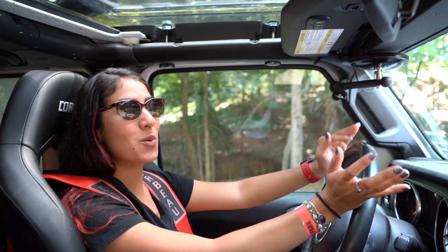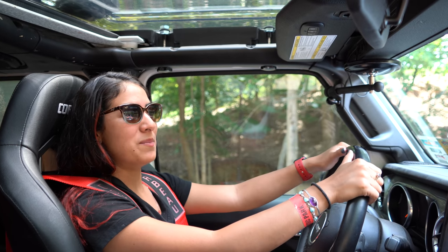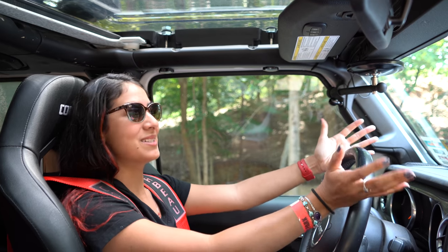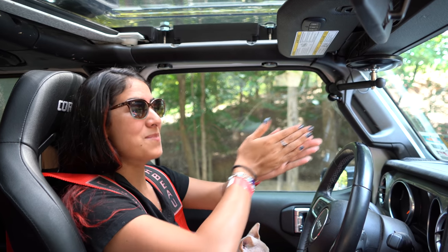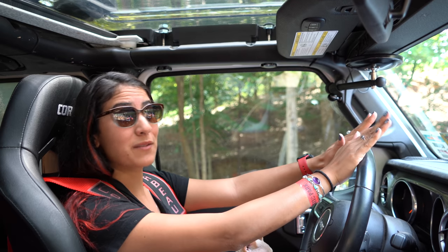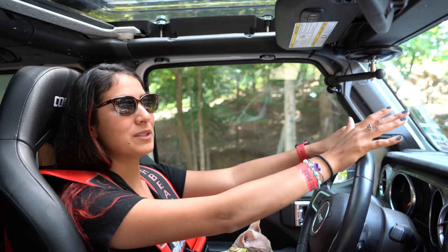I don't know if you guys know, but I've been an animal lover since I was a baby. So before Jeeping, I actually was in veterinary medicine. So doing something like this is super awesome. It's like my only two passions mixed in one. So I think that this is one of the best events I've ever attended because it has the animal aspect to it and it definitely is family friendly.